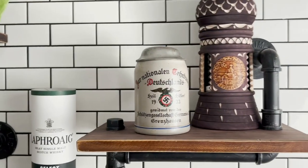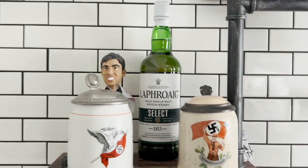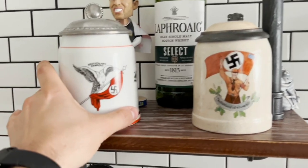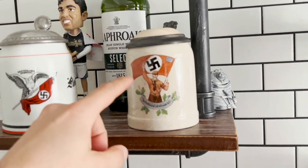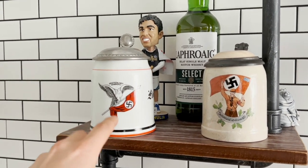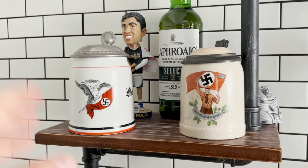And more items I forgot to show you here. This is a double one. We have two in this collection. Steins like that. La Frog, very nice whiskey for me. And two Deutschland Erwache steins. We can see this one with an SA standard, and this one very plain but with an impressive motif. I have to find more information about this one, and about this one also, but it's very interesting.